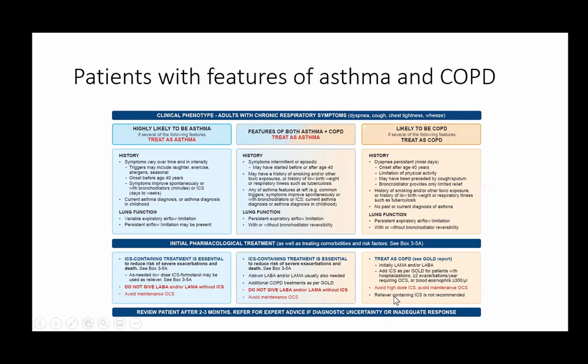So COPD patients can take Symbicort twice a day, but they would use a short-acting beta agonist as their PRN, whereas the asthma patients would use the Symbicort as their PRN, as an example. And that's a big highlight and a reason why you would not treat these patients the same way, and why you want to have a diagnosis if you can get one.